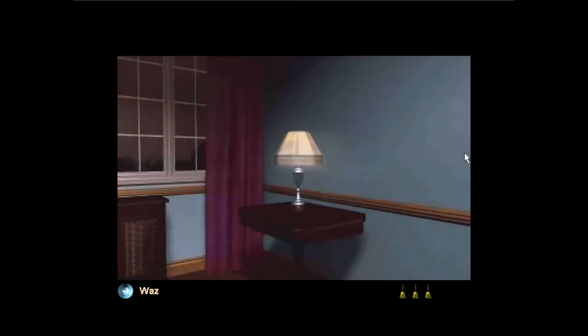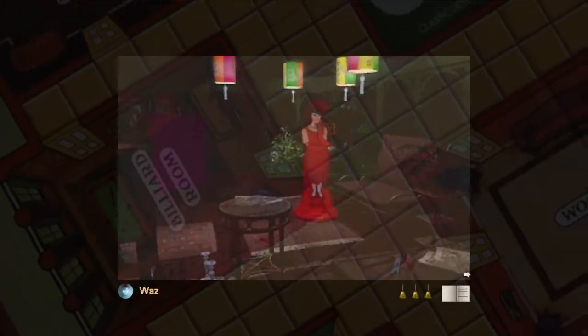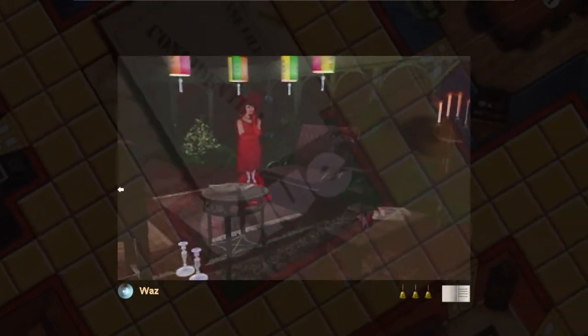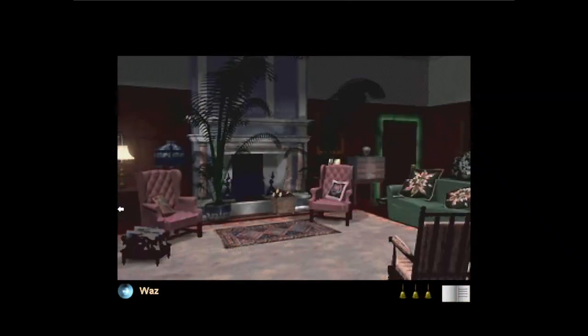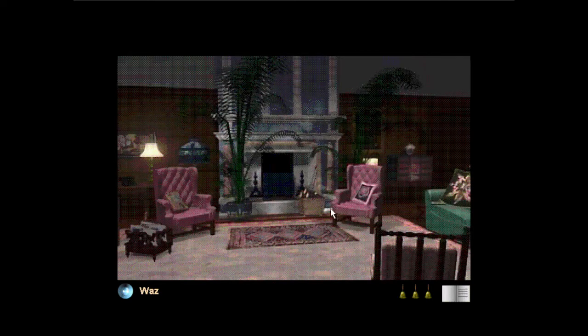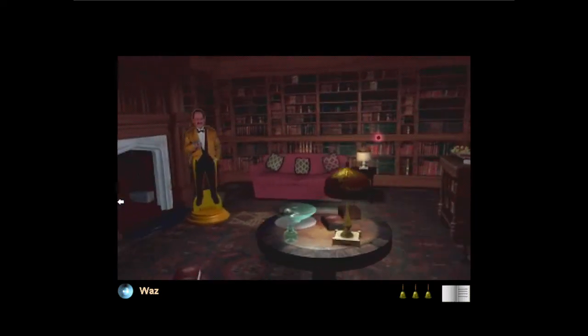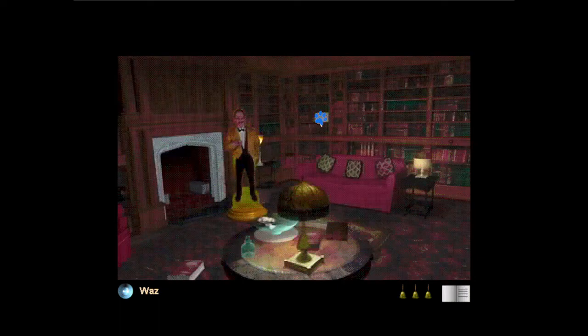You enter the familiar rooms of the board game: the hall, the dining room, the library, the lounge, the billiard room, the kitchen, the conservatory, the study, and the ballroom. And you scan the rooms for clues, which conveniently light up. This might as well be an episode of Blue's Clues, the clues are so obvious.